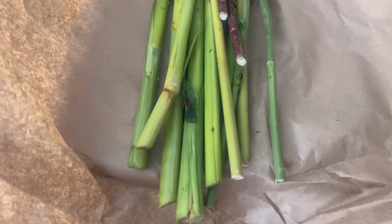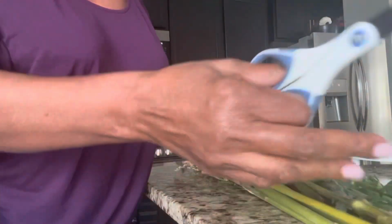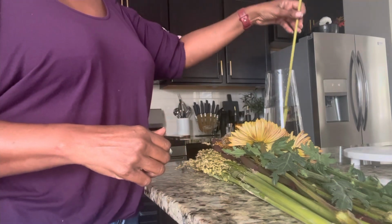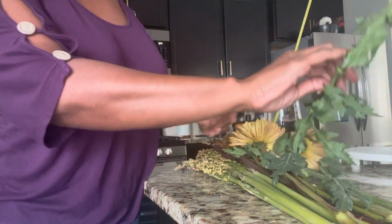As with any fresh flowers, I try to cut the stems. I must say some of these, it was impossible to cut. They just were not made that way. But anyway, I did the best that I could and then put them in my vase.